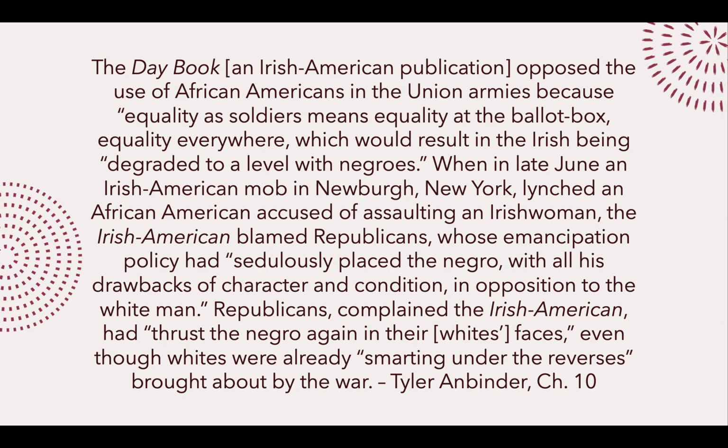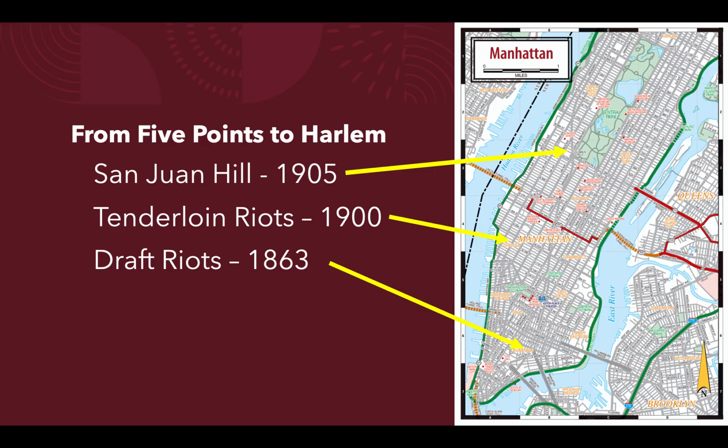And therefore, they tended to oppose this kind of civil rights progress or move towards social equality. So, seeking protection from all of this, the Black population of the city tended to cluster in certain neighborhoods. And over time, the center of Black New York shifted northwards, sometimes in response to real estate trends and sometimes in response to violence.